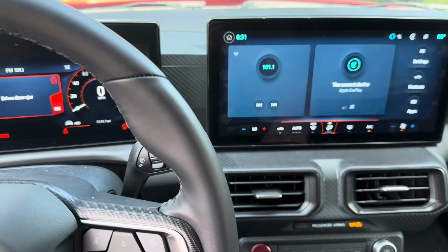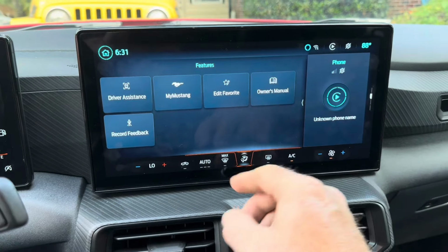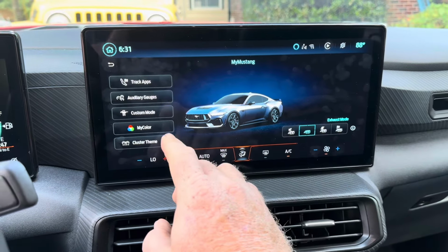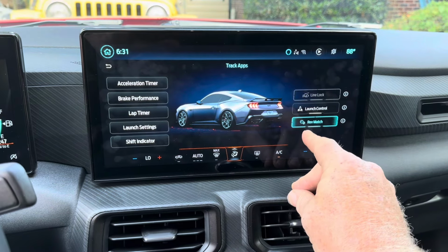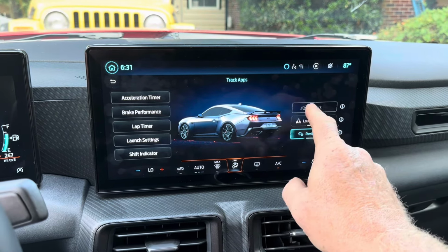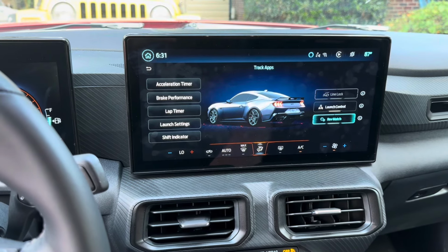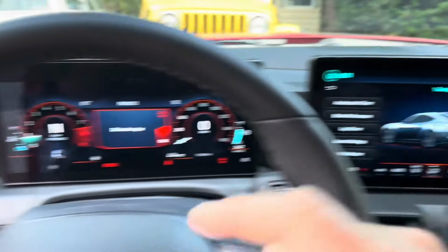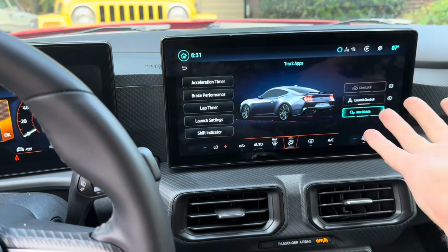Let's go to features. Check this out. My Mustang. We can do track apps over here. This thing has launch control on it, has a rev match, and it has line lock on it. Now, in order for the line lock to engage, the car has to be in gear and your foot on the brake, and then it'll come up for you to activate it. Once you activate it, it will prompt you on the screen here how to turn it on and off. Line lock already in there.